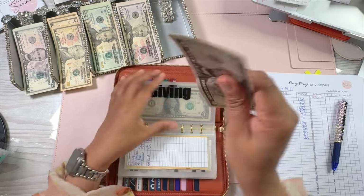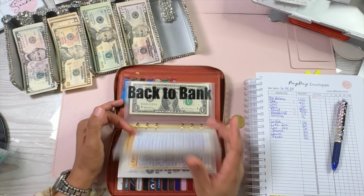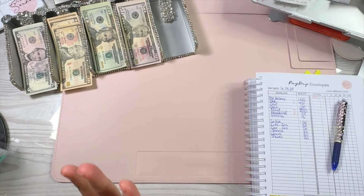And that's just for whatever. It could be tips, it could be whatever. It's all charity. And that is it for my wallet. Now I'm going to stuff a few sinking funds.